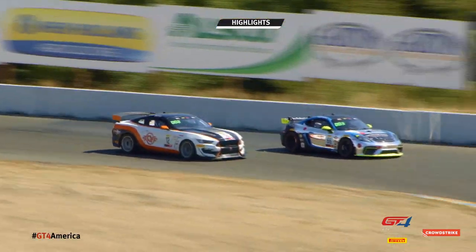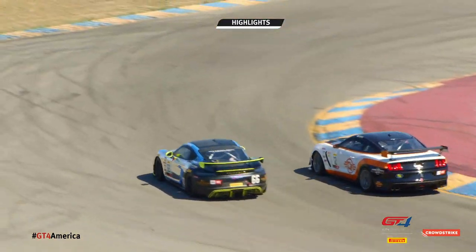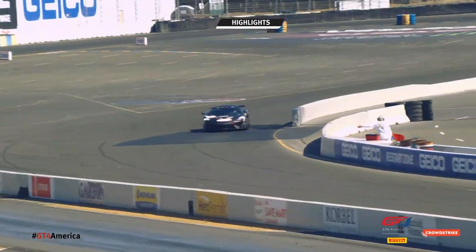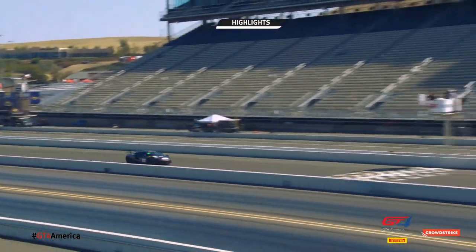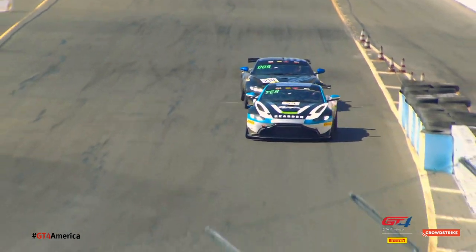Absolutely. Then Spencer fighting back, had gone around Andretti, and then used this big arc move. Great move to get around Drew Stavely. Yeah, great respect there by Drew, giving him plenty of racing room as well. He was able to make that happen and tried to close it up, but in the end, a three-peat for Michael Cooper and Black Dog and McLaren here at Sonoma Raceway. Just a remarkable weekend.